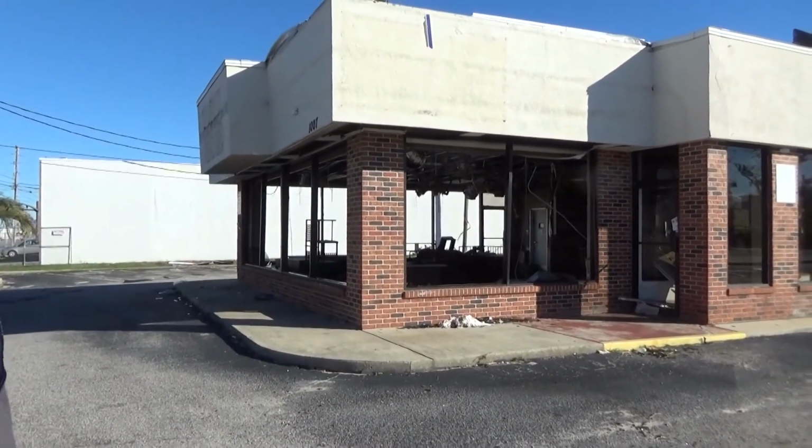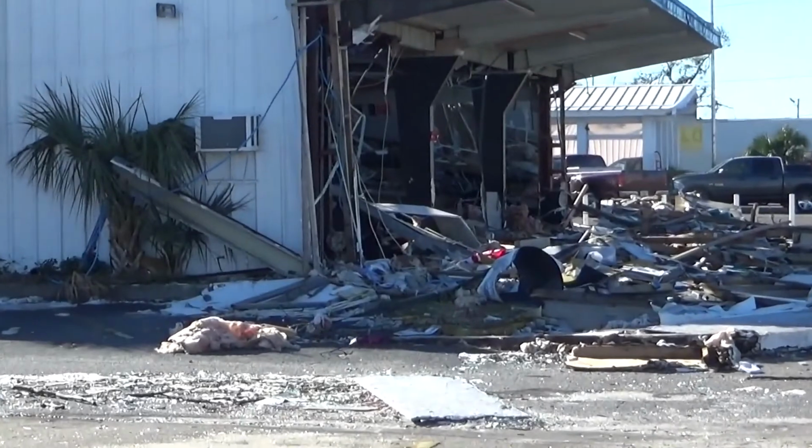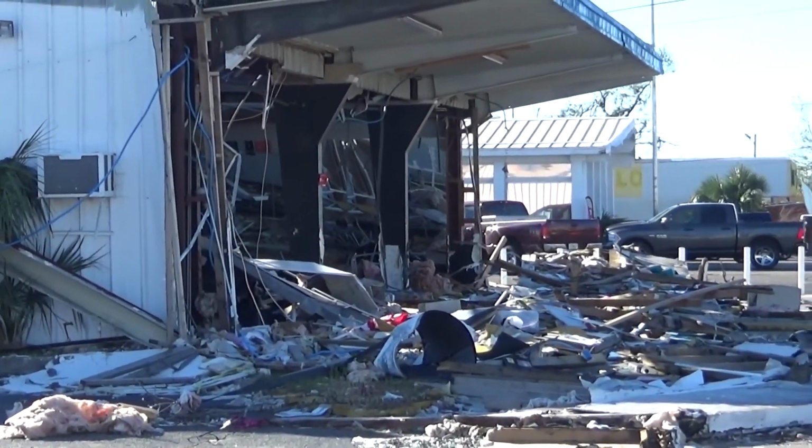Okay, so I thought I'd just pull over real quick just to give you guys a look at what this looks like. It's crazy. We're seeing this all over the place. And now I'm going to turn the camera around. Pretty much the whole front of that building is gone.